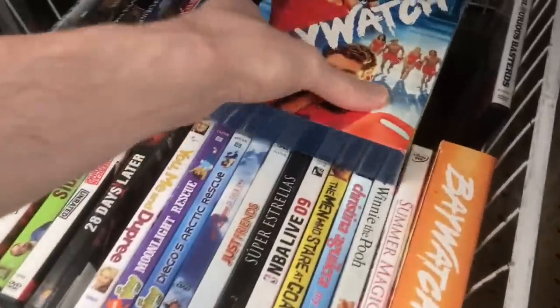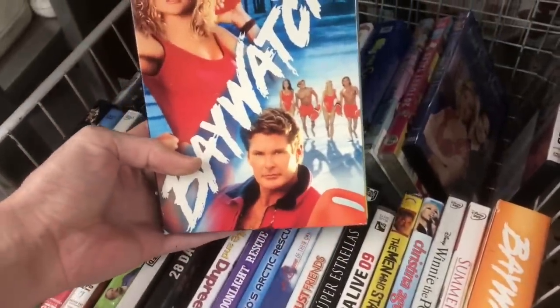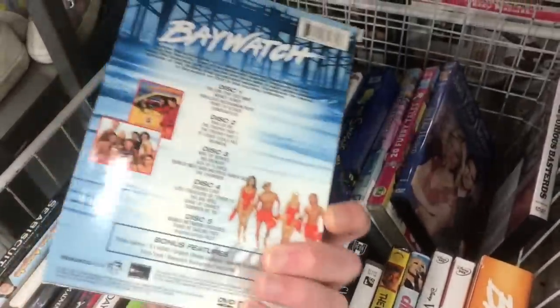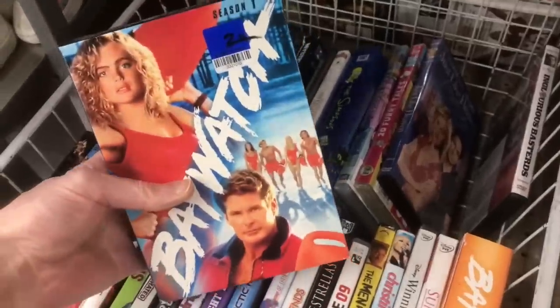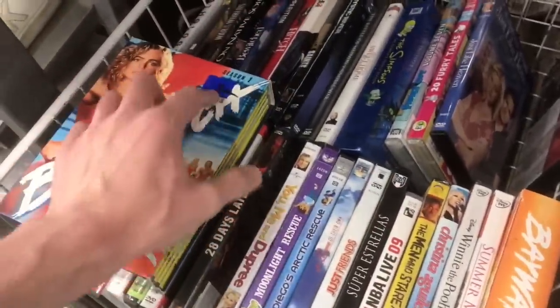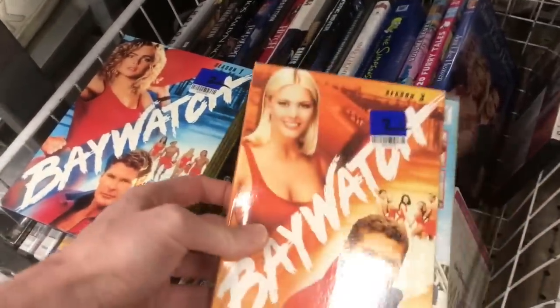And here's something that's surprising. I've never watched one episode in my entire life, and that's Baywatch. You actually don't see these very often in person at all anywhere. And yeah, you never come across these. They have season 1 here for $3, season 2 here for $3.